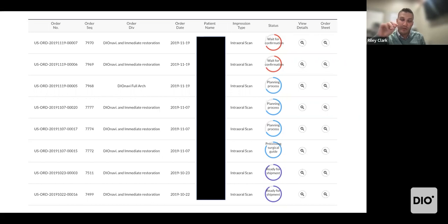So the beautiful thing about the workflow and being digital and online is this is all a website you log on to and you can look at it. So it's pretty cool. I like that.